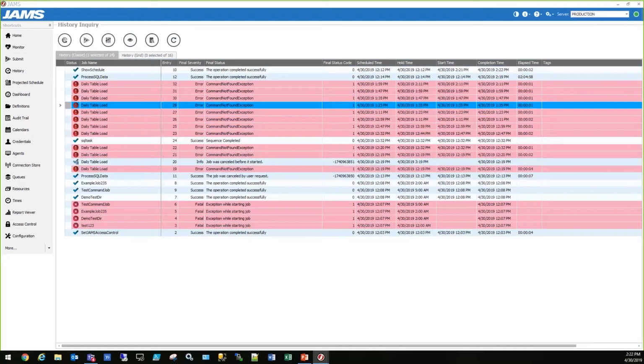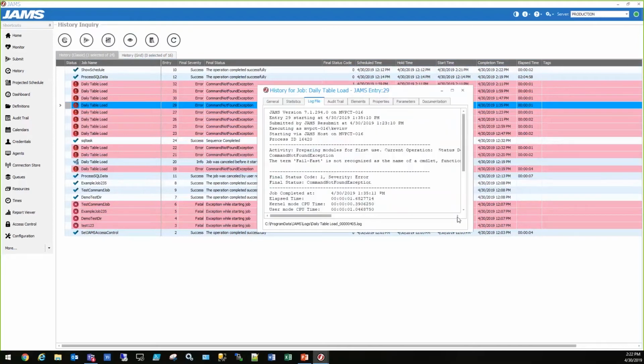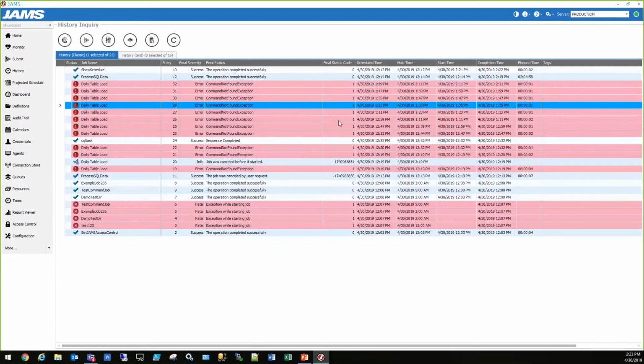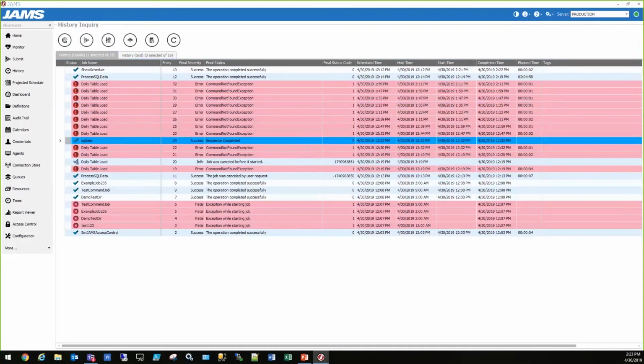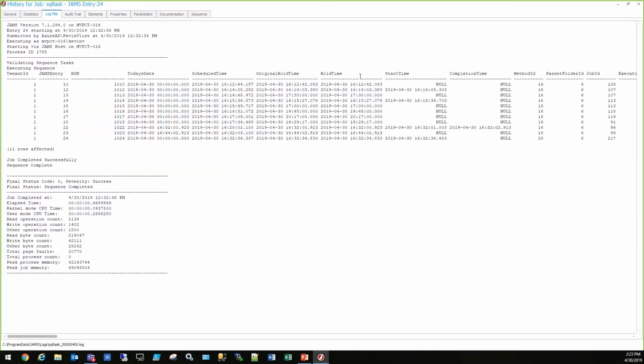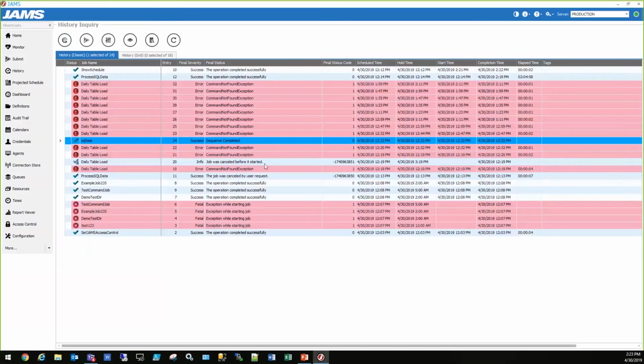So I can double click and look at the log file. And here we see that there looks like there's a bad command in here that's causing the job to fail. So I might want to go and look at the source code for the job and debug what's going on there. I could look at a successful job and pull up the log file here. Again, lots of visibility within all of your jobs. So as these execute, you get a unique log file to track the status of everything that ran for that particular job. So this is just doing a basic SQL query.